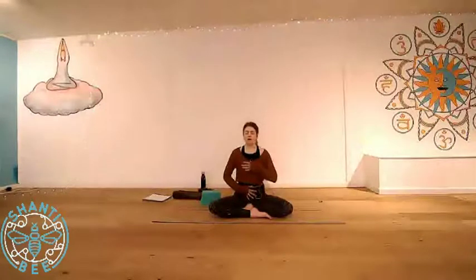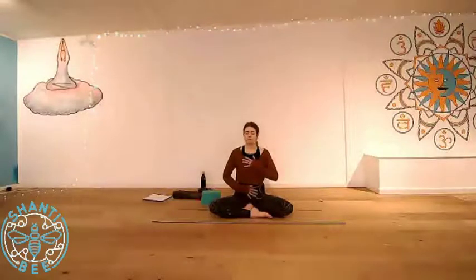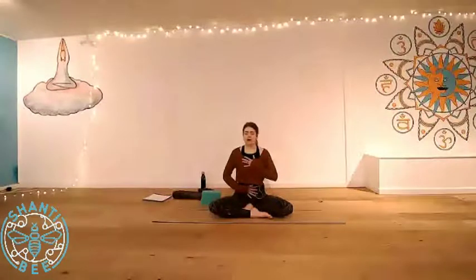Taking the right hand onto your baby, the left hand onto the heart center. And just taking a moment to think of your intention if you set one for your practice today. Holding it in your mind, whether it was a word, an affirmation, or that person.